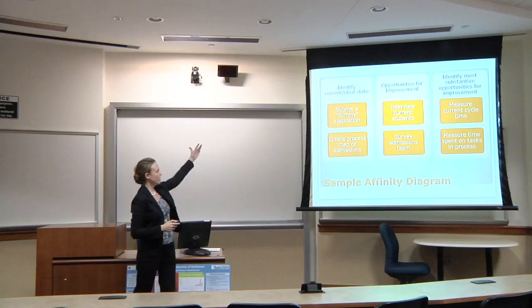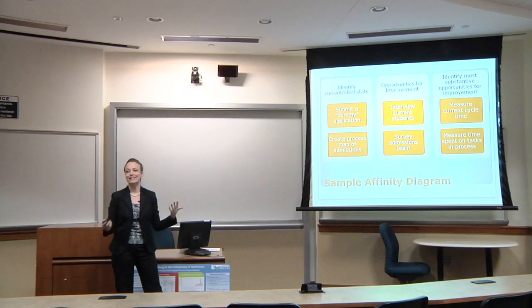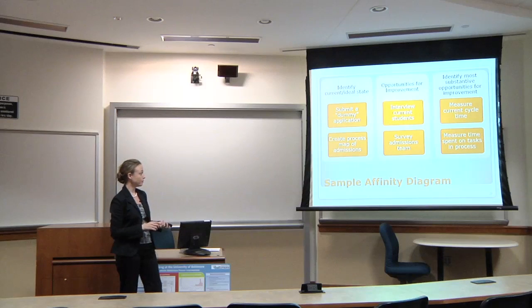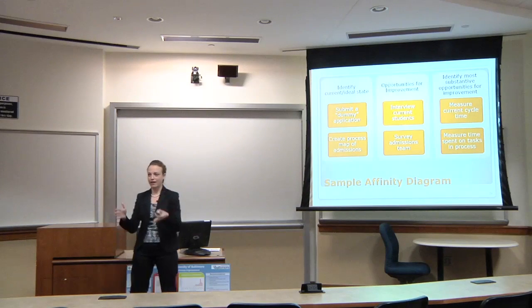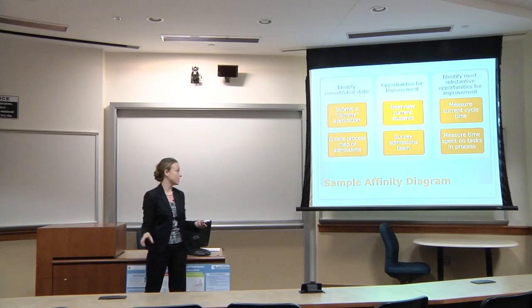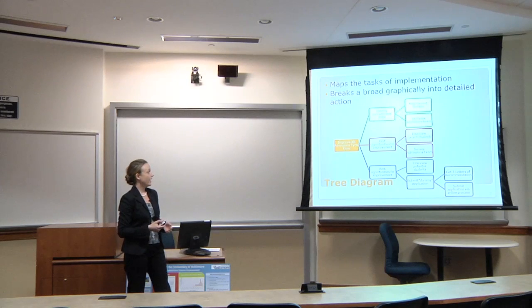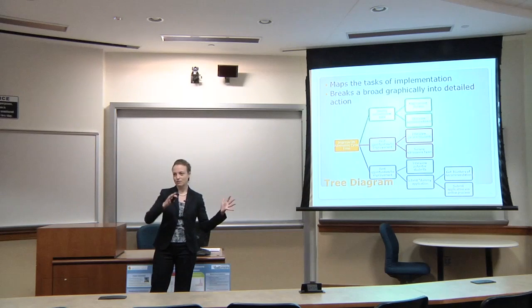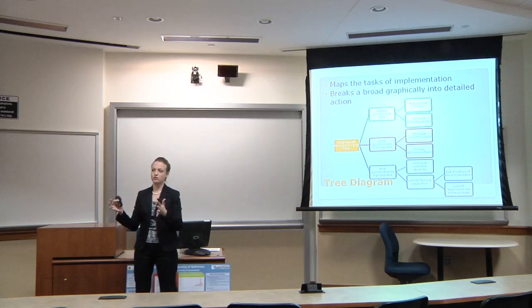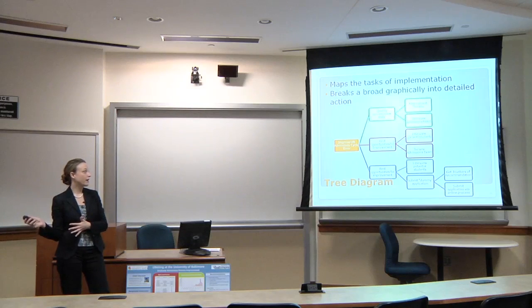So I did: identify current state, identify opportunities for improvement, and identify the most substantive opportunities for improvement. This is just sort of a guess, but you can come up with what works best for you. Once you have this put together, you've got 3 nice categories for each of the tasks for your statement of work. You're going to create a tree diagram, which looks like this. Basically, you're going from that crazy brainstorming phase of coming up with tasks, through a decision-making process to see which ones are best, organizing them into headings, and then ordering them.